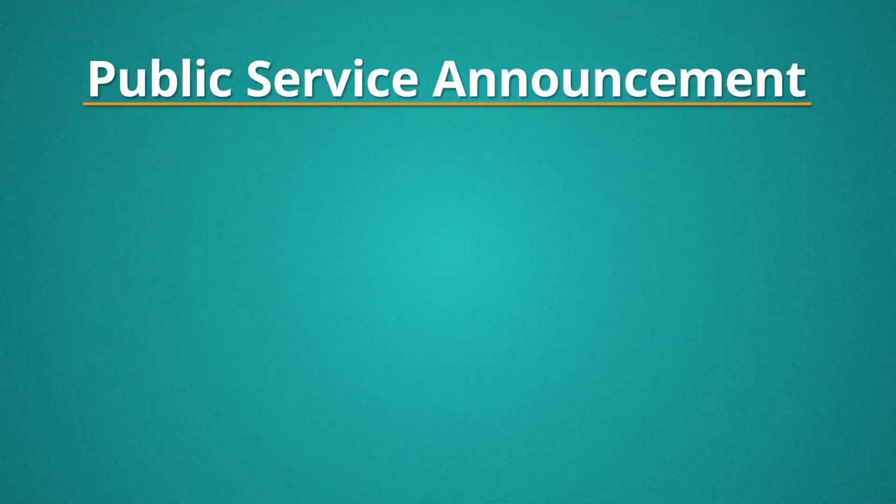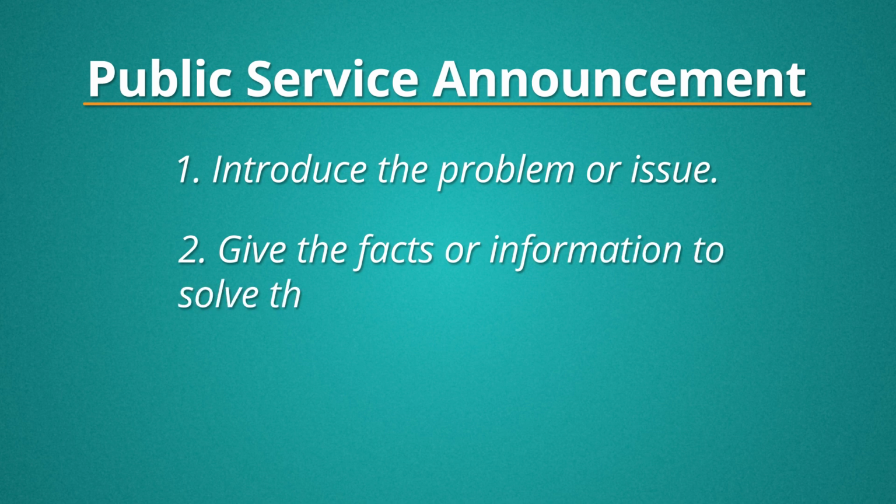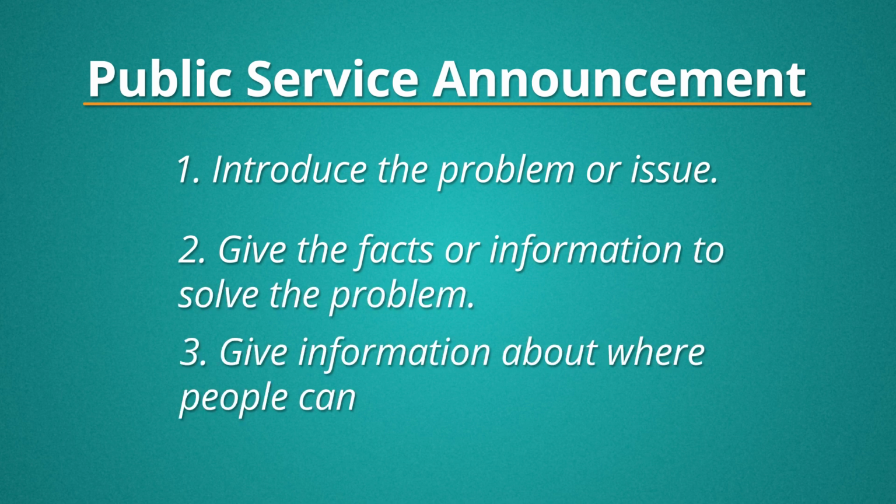A PSA has 3 parts. First, introduce the problem or issue. Second, give the facts or information to solve the problem. And third, give information about where people can learn more. I have this graphic organizer to help me write my PSA video script. To help write our PSA script, we need to think about the words we want to say, but also what we want our viewers to see.